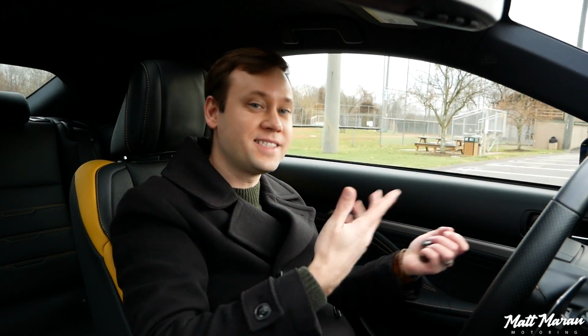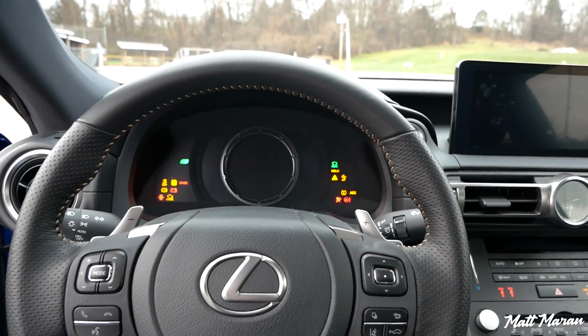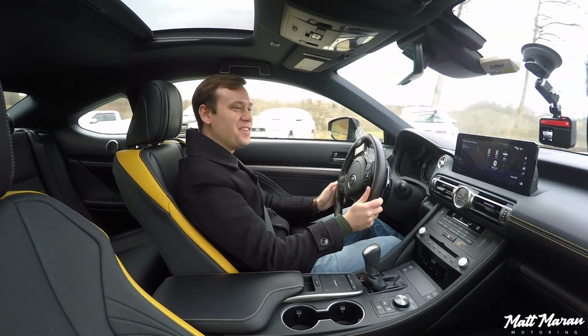It is, of course, keyless access, keyless entry, and push button start. So you just leave the key in your pocket, hit the engine start button, and it starts right up. All right, so setting off here in the RC350.